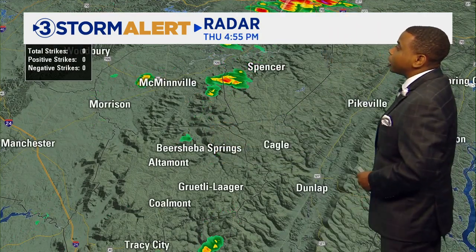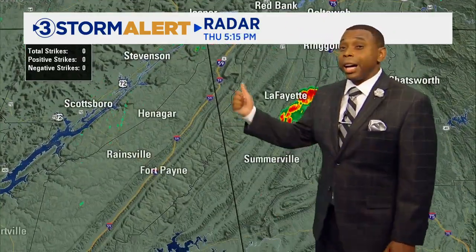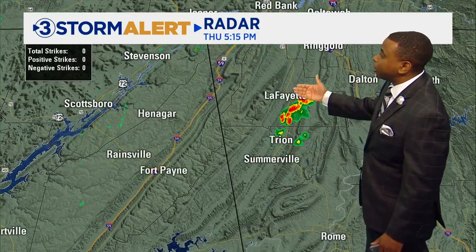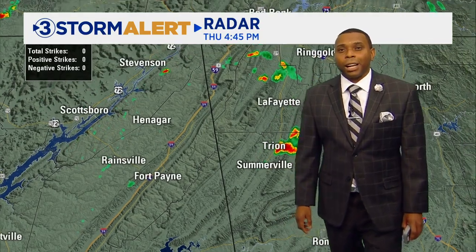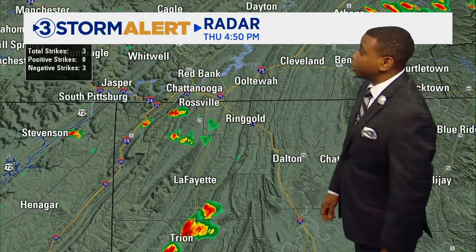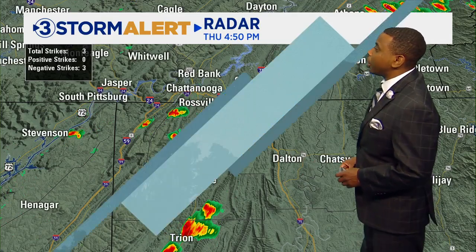So here we go. We got some downpours near the Spencer area as this moves north and east of Van Buren County, and a couple more down towards portions of Grundy County as well. As we go down to the south, we're watching a little cluster of heavy rainfall moving from Tryon north, now about to make its way into the Lafayette area. We'll watch this because this could potentially approach portions of the Tennessee Valley as we get towards your Chattanooga area in the next hour or two if this holds together. Also another decent little shower showing up just to the south of South Pittsburgh as it continues to move on off towards the north.